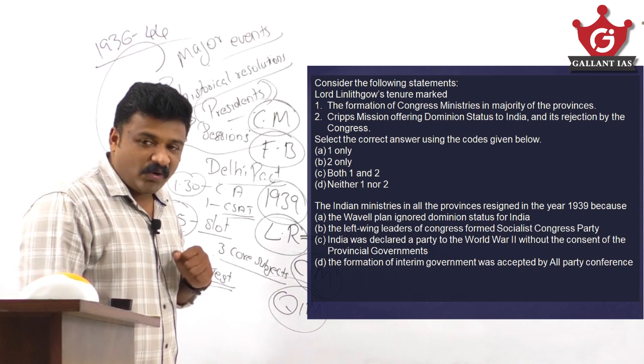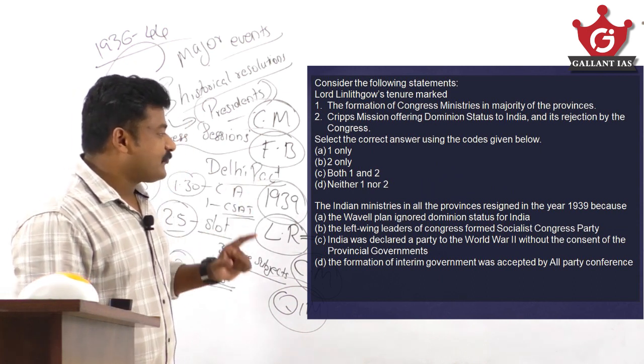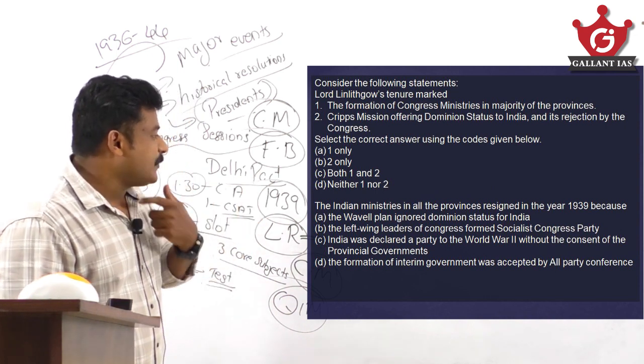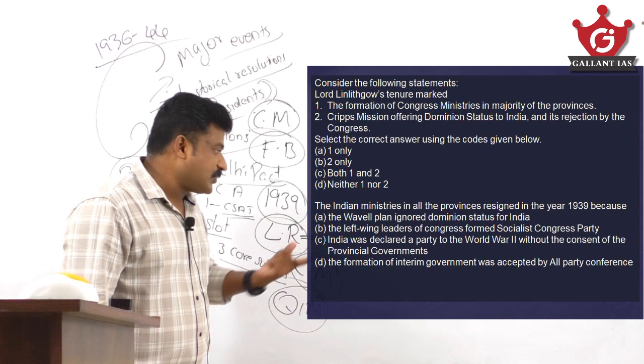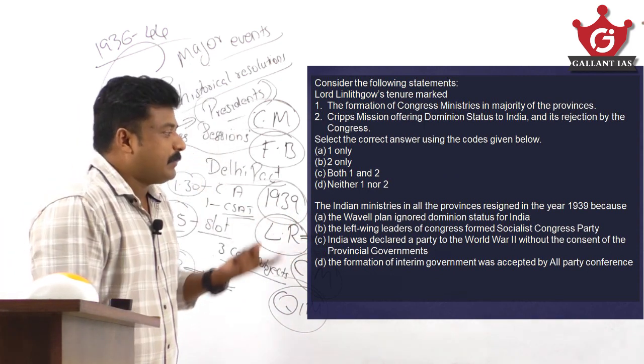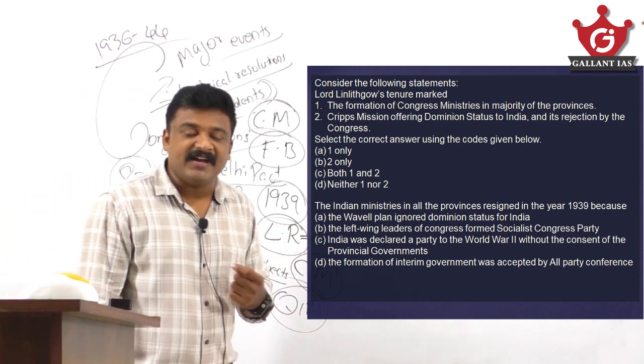Why did they resign? Wavell Plan ignored a dominion status for India. Left-wing leaders of Congress formed a Socialist Congress party. India was declared a party to World War II without the consent of provincial governments. Formation of interim government was accepted by all party conference. Why did all Congress ministries resign in 1939?